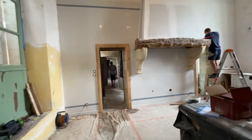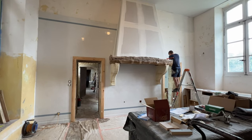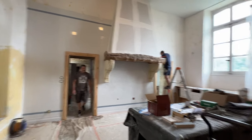But it's all looking rather nice. I'm really getting a really good feel for these rooms getting completed. As I keep saying, we're almost done. We're almost done.